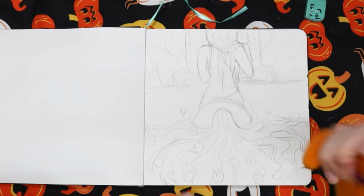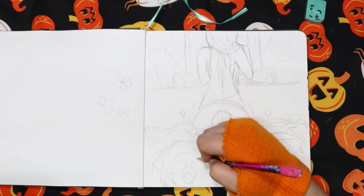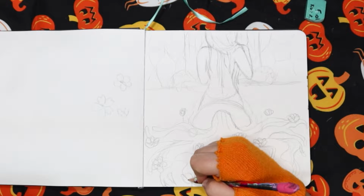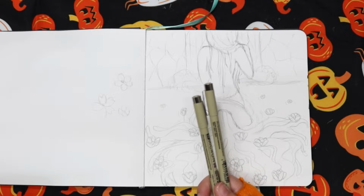I think I might actually practice drawing one first. They kind of just look like pond lilies like this, but I guess I don't really care. Not the worst thing to look like that. And one more. Oh no, there's still one more, one more. Now it is time to ink. All right, I'm going to be using some black microns again.